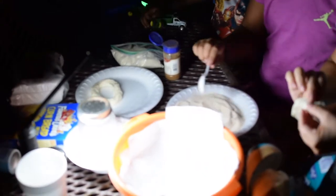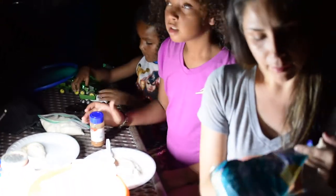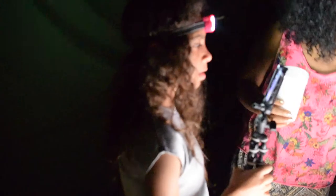Is it ready? What do we need to make these? Oh, we just need a can of biscuit. Is that what it's called? Some jumbo biscuit mix. Yes. We need some sugar and some cinnamon. And then you just mix it up. And then mix it right here.